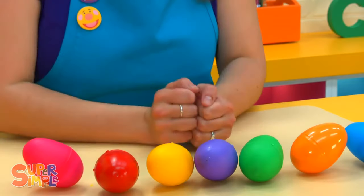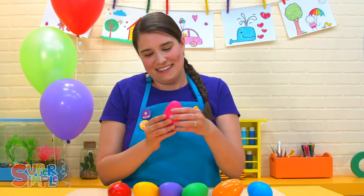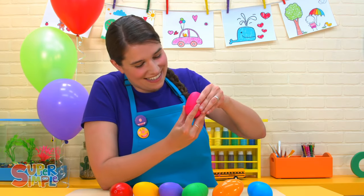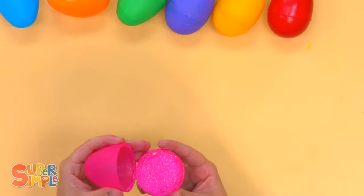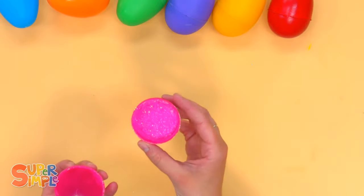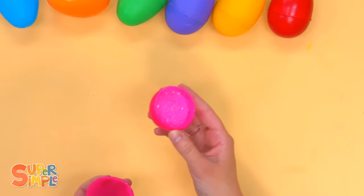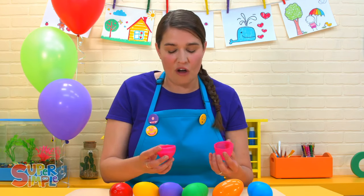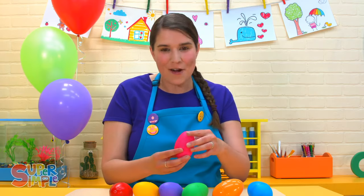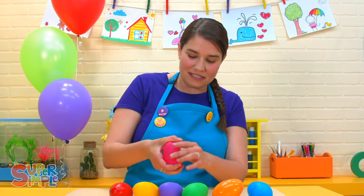Now let's open up and we'll see what's inside. Okay, let's open up the pink egg. What do you think is gonna be in here? Let's take a look. Whoa, look at that. It's pink glitter. Inside the eggs are glitter. Now, if there's gonna be glitter inside of all these colorful eggs, we could make a really glittery, sparkly rainbow. Let's make a sparkly rainbow with all this glitter.